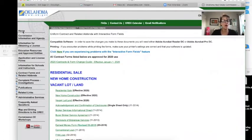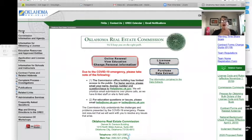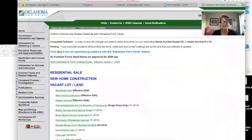So this is the Oklahoma Real Estate Commission's website. This is a public website. You're more than welcome to go out here and look for this information on your own. If you're ever curious and want to look at some contract language, you never know. But we're going to be going into the contract forms and related addenda.